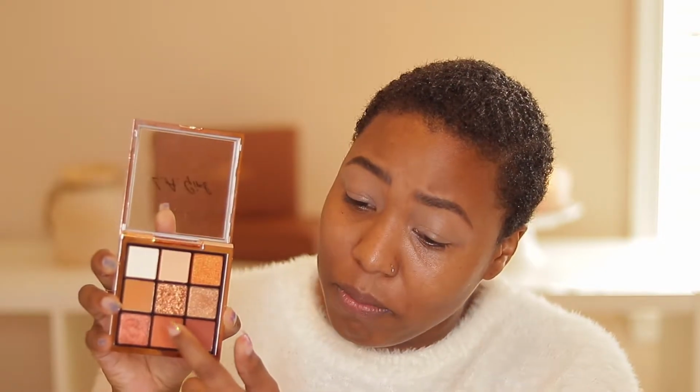All right, I've got my eyes all set and primed, and we are gonna be going in with the LA Girl Keep It Playful palette. Can we just talk about these colors real quick? This is everything I want in a fall look. This middle shade, it's a foiled, glittery one, y'all. I'm definitely gonna use that. I did swatch a couple of these shades already, and they are really nice. I think I'm gonna probably use this, and that middle shade there.